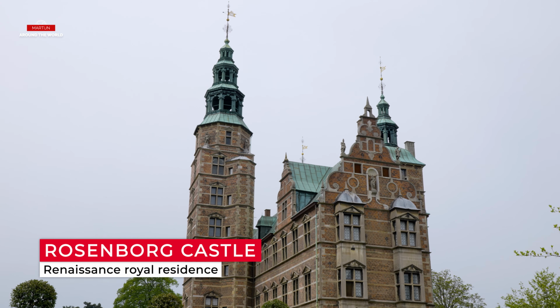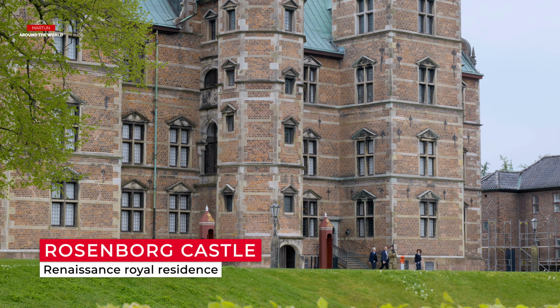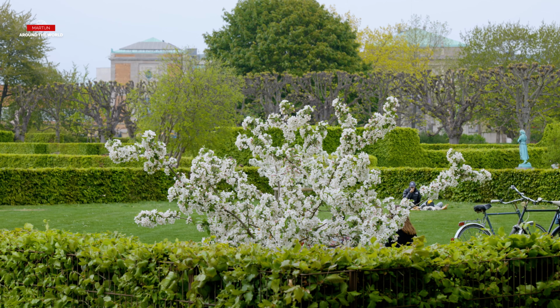Are you into history and old buildings? Then you have to take a look at the Rosenborg Castle. It was built by a famous Danish king, Christian IV, in the 17th century. And it houses 400 years of royal treasures. And it's surrounded by this beautiful park.